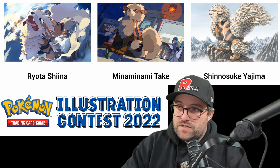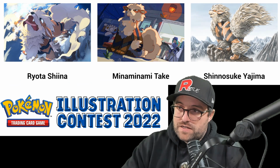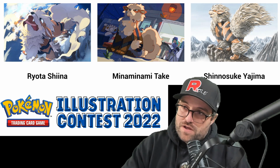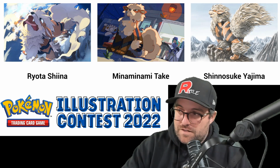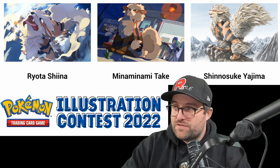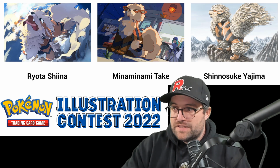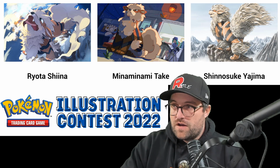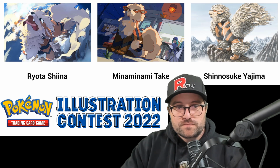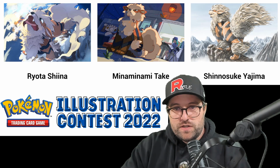Left side here, we got what looks like a howling Arcanine. I don't know if he's up on like a mountaintop. Very cool. The one in the middle, no surprise, is my favorite. We got Officer Jenny in the background. We got the police dog Arcanine standing on alert. He's got the red light going off, so you know he's ready to pounce. Team Rocket probably up to no good.